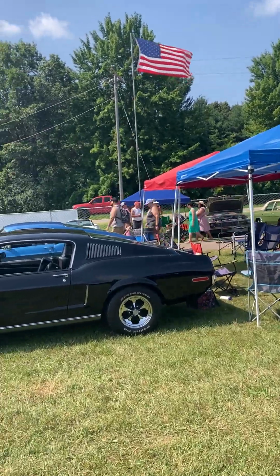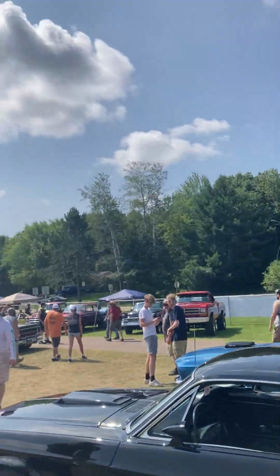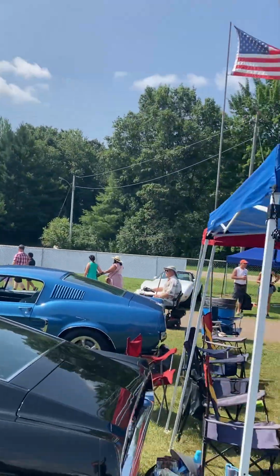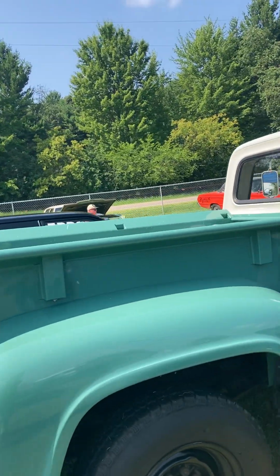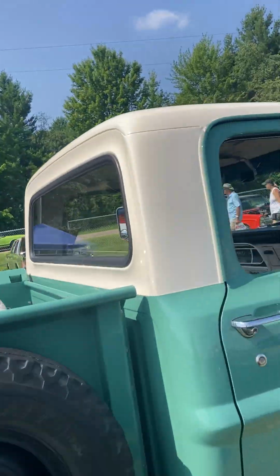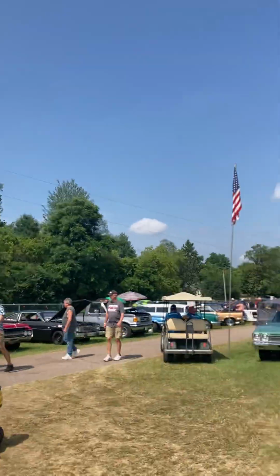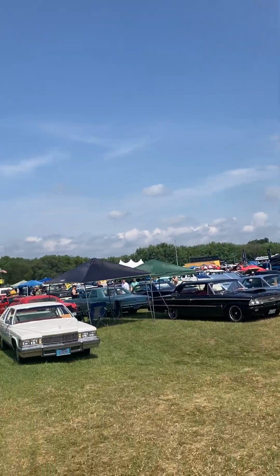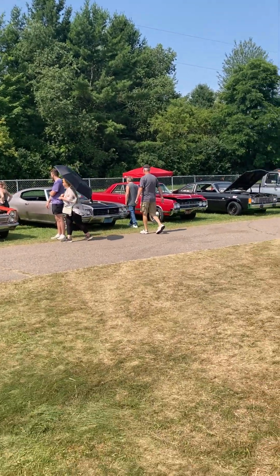A sweet Ford Mustang GT. Another one there too. Nice old Ford pickup. It just goes for rows and rows and rows, folks. The heat is just overcoming me. Thank you.